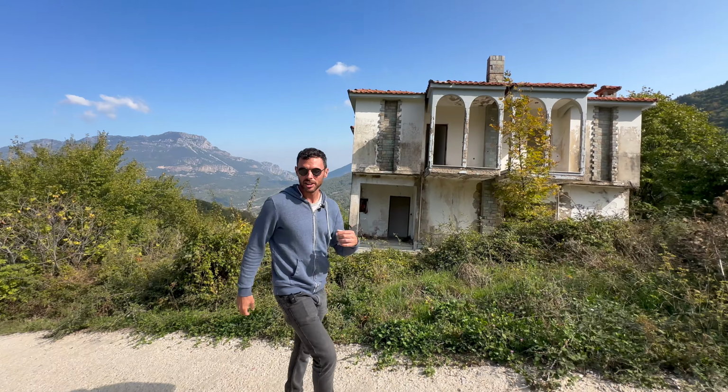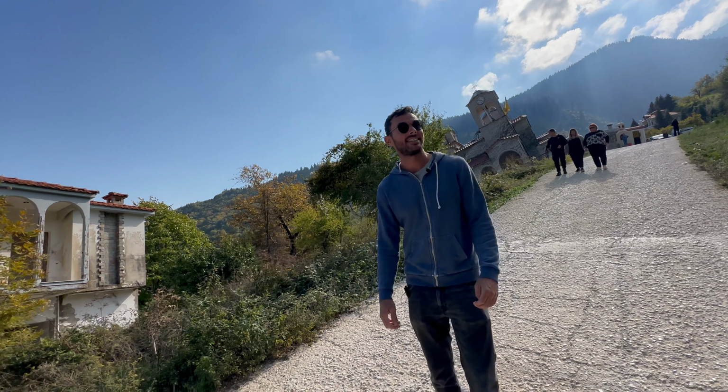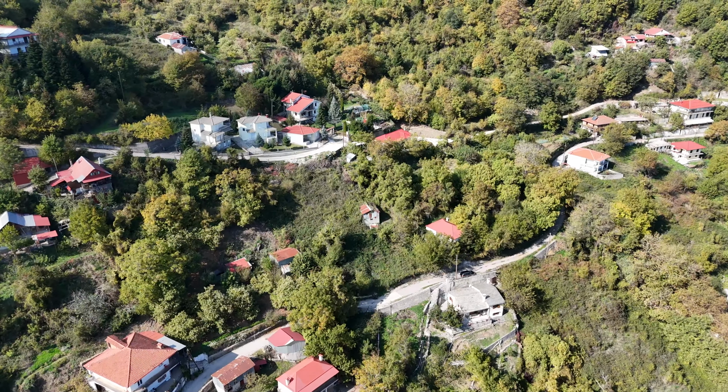And this village was once very famous for its apples. Had a lot of apple trees. It used to produce one of the best apples in Greece, they say, back in the day. From the looks of it up here, it looks like people continue to live here. And to that, my conclusion is that Ropoto is not a ghost town.